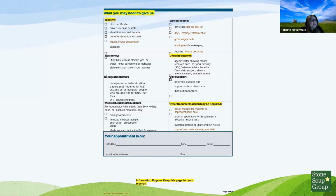And then I'd like you to look at other documents which may be required, such as bills or receipts for child care or dependent adult care, proof of application for Social Security or supplemental security income, eviction notices or utility shutoff notices, and a copy of a court order, such as if there's custody or different things that you need to bring. And let's go to the next page.